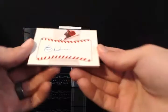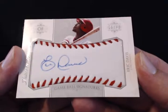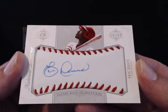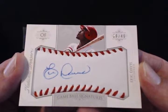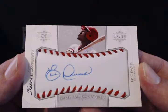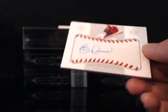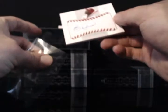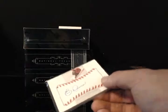Goodness. Some of my favorite cards in here. Game Ball Signatures. Eric Davis. Holy crap. 26/99 for the Reds. There's your Reds, dude. Ask and you shall receive, sir. Ooh, the bus. I like that prediction, the bus. Yes, I do.